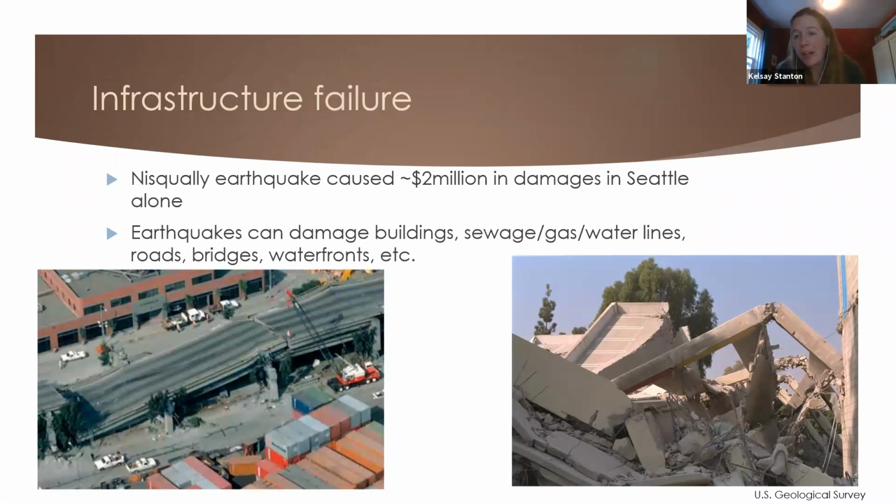Infrastructure failure is probably one of the scarier aspects of earthquakes. So the Nisqually earthquake caused about $2 million of damage in Seattle alone. This one on the left is from the 1989 Loma Prieta earthquake in California, and this is from the 1994 Northridge earthquake in California. I show them because both of these events stick out. I remember them distinctly as a child, and this is showing huge damage to infrastructure.